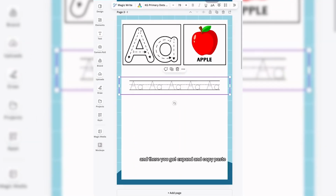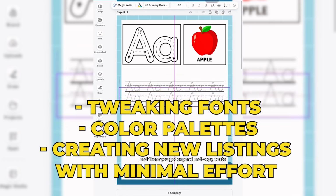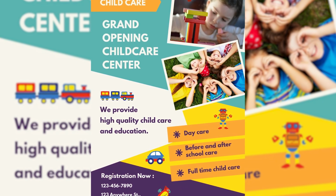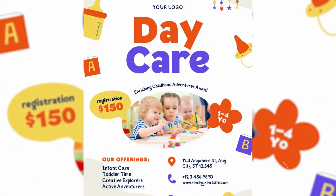You can quickly expand your product line by tweaking fonts and color palettes, creating new listings with minimal effort. For instance, you can take a basic daycare form template and customize it with different themes or colors to appeal to various daycare centers. This versatility makes it a great starting point for anyone new to digital product creation.